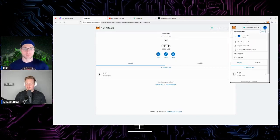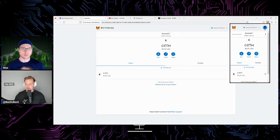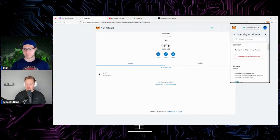Okay. So you have a MetaMask and you wrote down the seed phrase and you think you're safe, even though it flashed on your computer screen, but you're like, oh, I don't have any malware on my computer, so I think I'm good. But if you go to the settings and then here, there's this giant red button that says reveal secret recovery phrase.